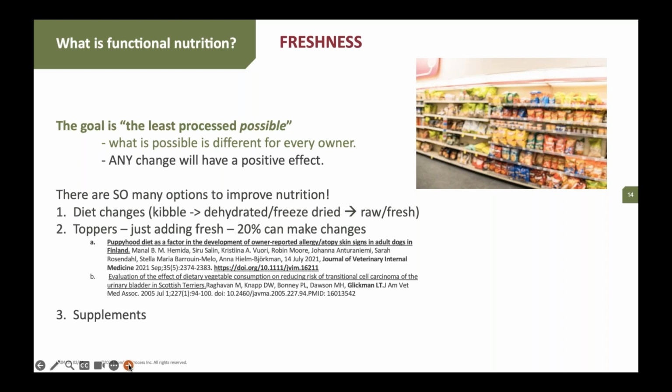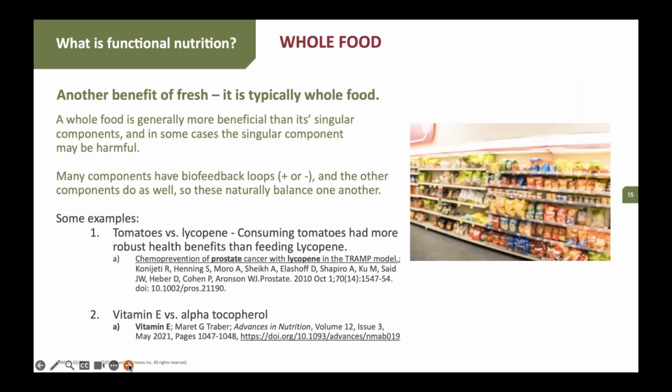The other way we can do that is by adding supplements. And so we are going to talk a lot about supplements as well. Another thing about fresh food, and this is true about supplements too, we want them to be whole food. And why is that? Because typically we know that whole food has multiple different components in it that have biofeedback loops.